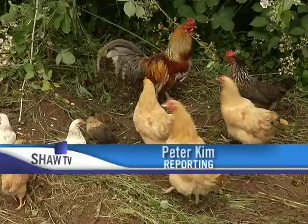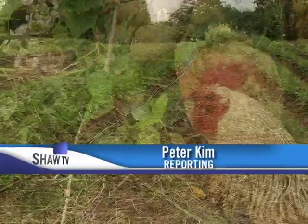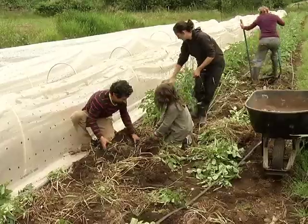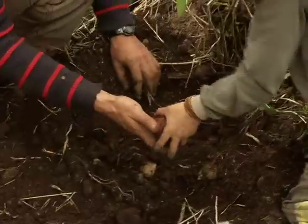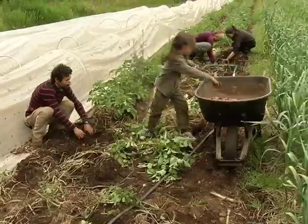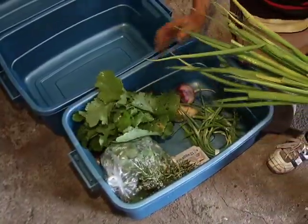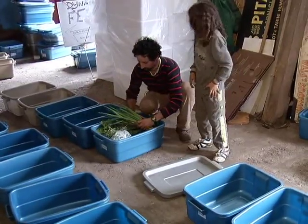Consider them a form of organic pest control. Their droppings also help fertilize the soil. I think we manage our land in a way that helps sustain the planet. There's one. It's called community-supported agriculture. Members pay up front at the start of the season, and every week receive a box full of food.